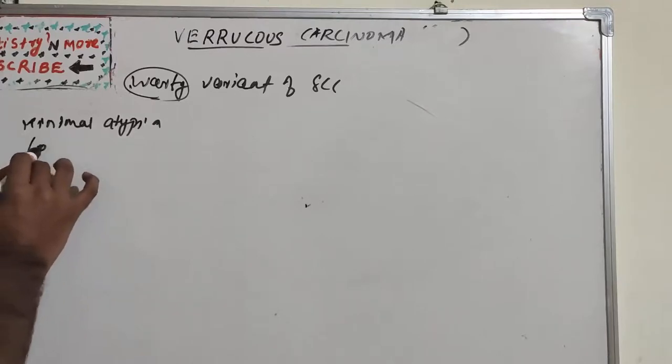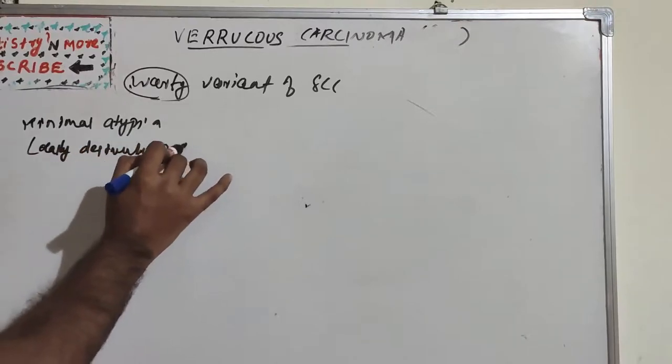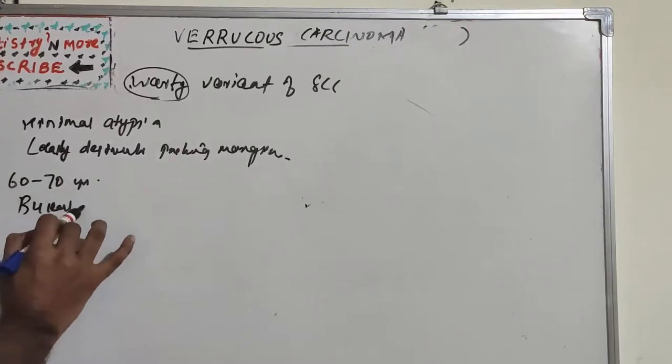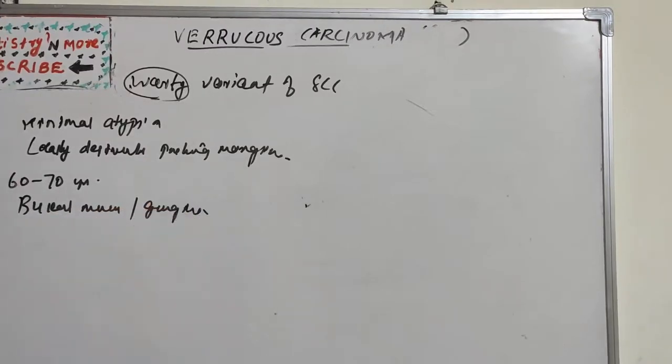So that is locally destructive pushing margins at the interface with the connective tissue. Clinical features: it is commonly seen in the elderly, with the highest incidence at 60 to 70 years, and mainly on the buccal mucosa and gingiva, which are the common sites. It appears as a papillary, pebbly surface, which is sometimes covered with a white leukoplakic film.